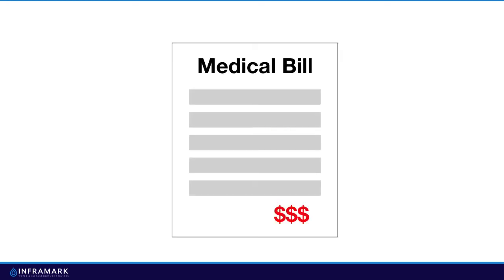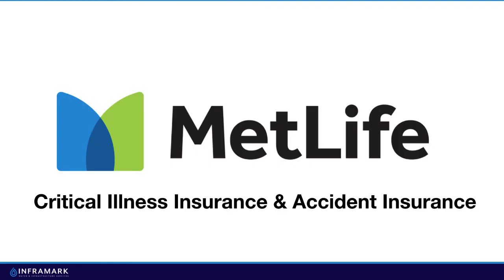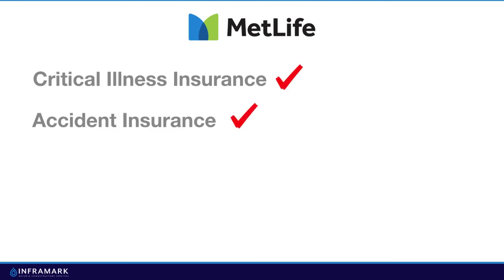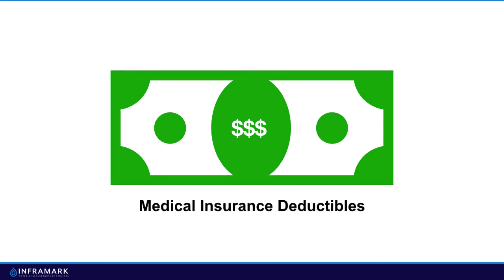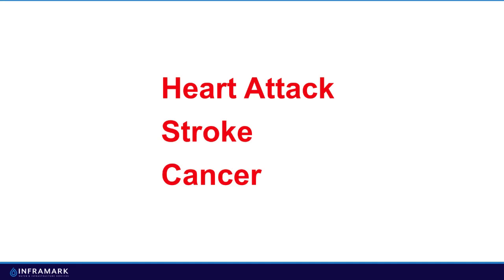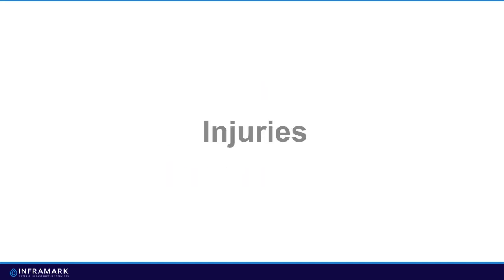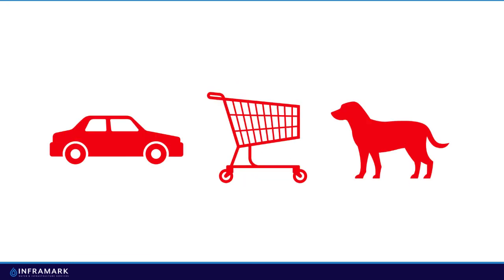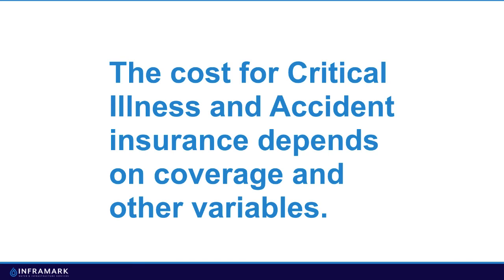Another way you can protect yourself from the pinch of a large and unexpected medical bill is to purchase additional insurance coverage from MetLife. Critical illness insurance and accident insurance, which you can buy separately or together, can provide you with a lump sum payment to use however you would like if you were to experience a covered event, like a heart attack, stroke, or cancer in the case of critical illness coverage, or injuries you might sustain from playing sports, doing housework, or running errands in the case of accident insurance. The amount you pay for critical illness and/or accident insurance is based on your coverage selection and other variables.